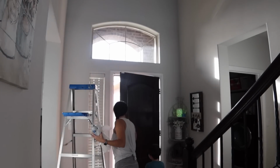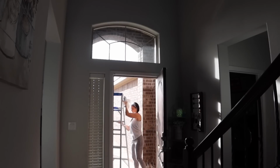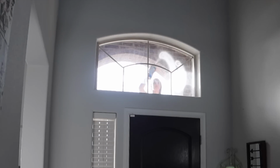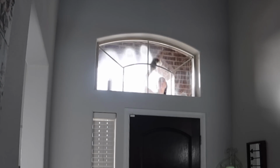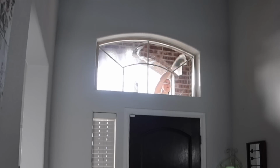And I really needed to wipe down the outside of this glass because it was so dirty, you guys. The napkin was covered in dirt when I got done. I probably need to clean this window twice a year because it's so windy here. And of course, I'm using my Sprayway to clean the glass because I love this stuff. It does a really good job, and I love the way that it smells.